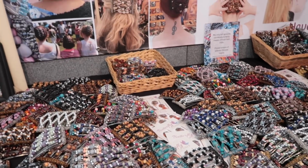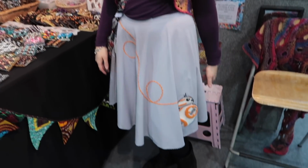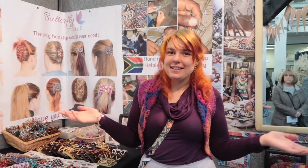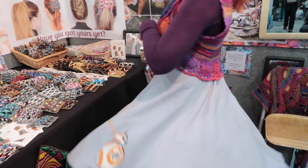And can I show them your skirt, Nikki? Yeah, of course. So this is Nikki. Hi. And look at the amazingness that is BB-8. I love it. You got that? And it's a twirly skirt. We like the, oh yes, we like the twirls.